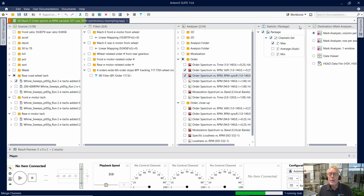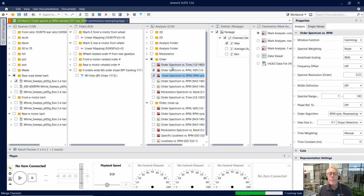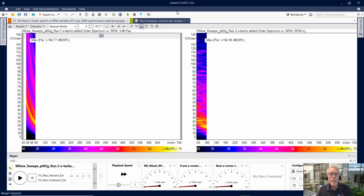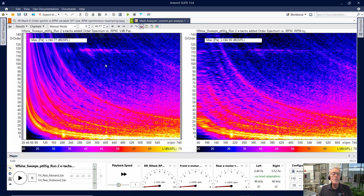The resolution is the same in the two order spectra. We're looking, for example, I should put this up at 1/4 order resolution in each case. It takes more calculation time to do this many iterations. But we can see that at lower frequencies, we have a lot of information going on, and we can see a difference. We have a lot of frequency detail. This is frequency sensitive, the variable DFT size method. And the adapting the sampling rate method is more order sensitive.